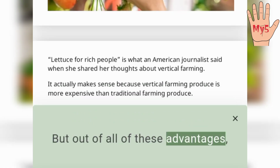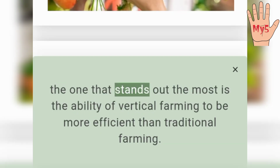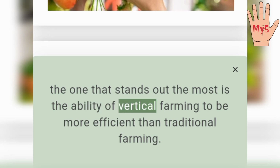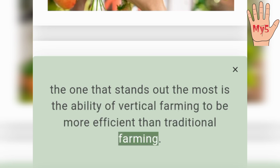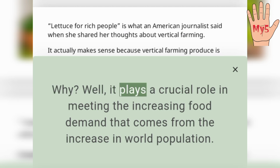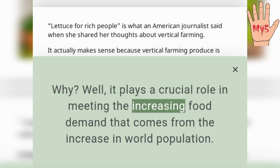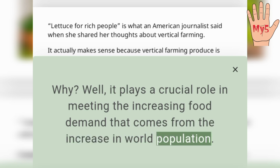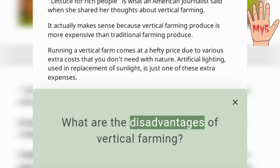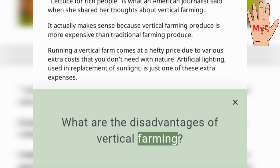But out of all of these advantages, the one that stands out the most is the ability of vertical farming to be more efficient than traditional farming. Why? Well, it plays a crucial role in meeting the increasing food demand that comes from the increase in world population. What are the disadvantages of vertical farming?